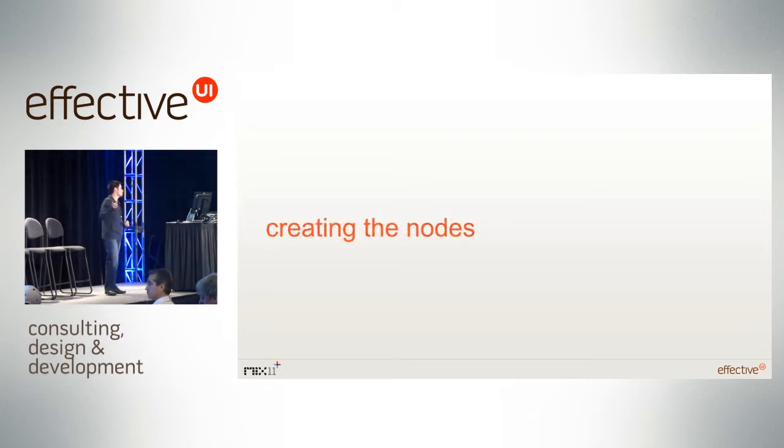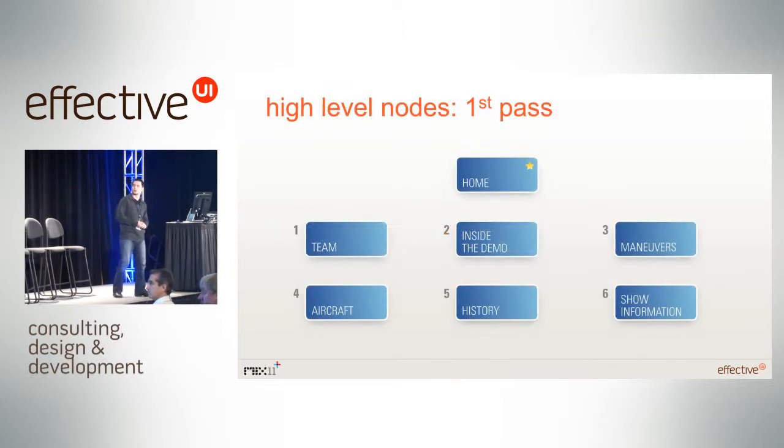So we began this process by creating the nodes, or in other words, grouping the information into logical buckets, nodes that would represent unique views in our application. The objective here is to group the information in logical ways. And the organization of these nodes will help to define the navigation pathways through the site or the rich internet application. On our first attempt, we were able to group the information into seven high-level nodes.